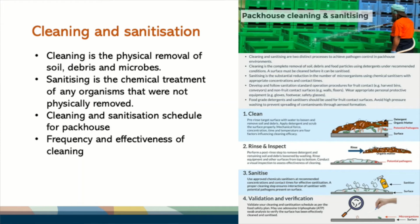So we recommend that the cleaning crew should be trained, and the same person, or the team members, should not be changed frequently. We also understand that cleaning and sanitization is labor intensive and requires serious investment, but in order to ensure that your packhouse remains clean and free from these pathogens, cleaning and sanitization is the fundamental process that you should undertake to minimize those risks.